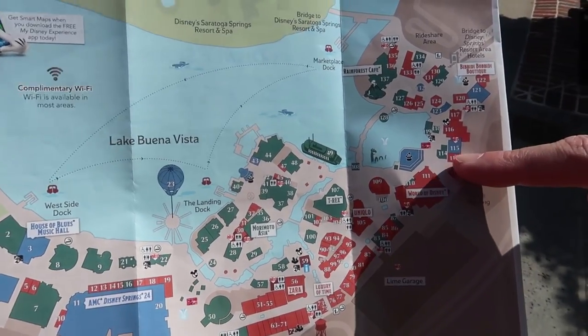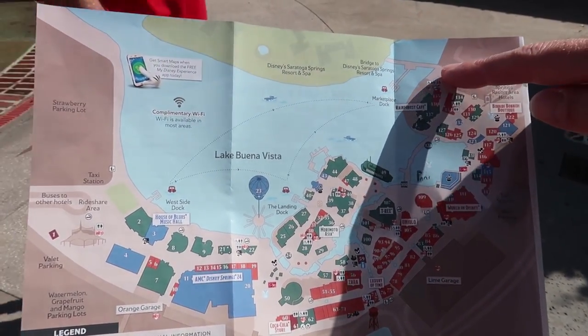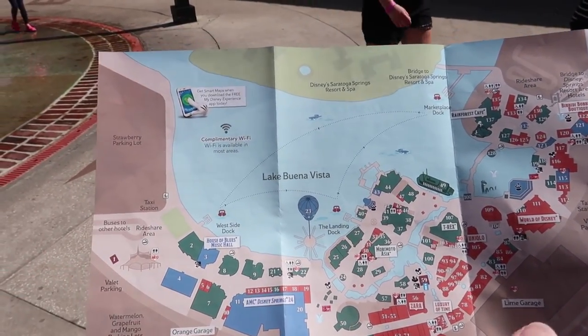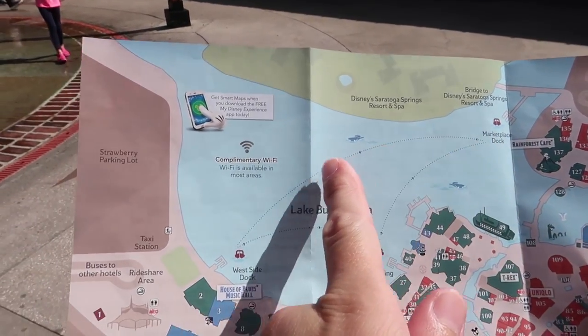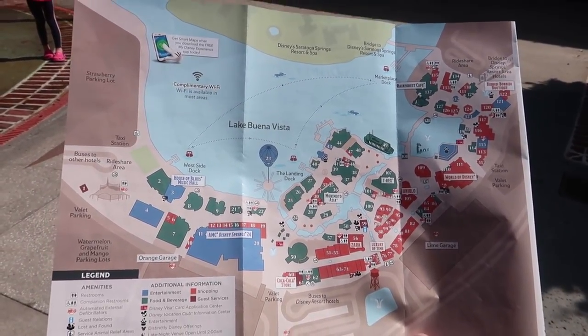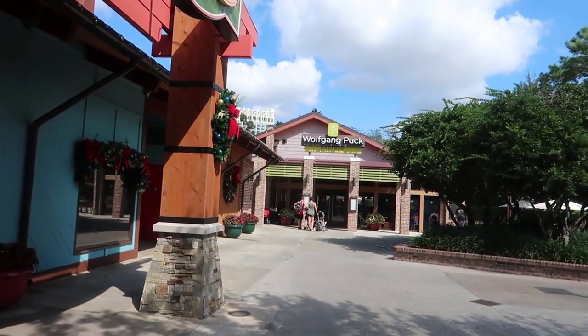So we are currently over in this area, and if you want to take a boat ride with your kids, or maybe even if you don't want to walk all the way over here, there is a boat dock here that will take you over to the other side. It's a really fun, relaxing thing to do as well when it's hot in the afternoon.